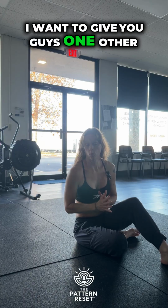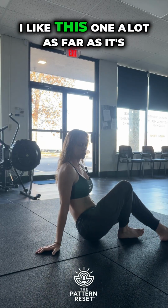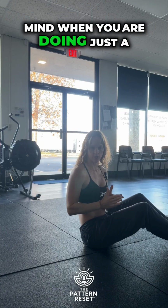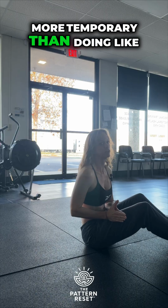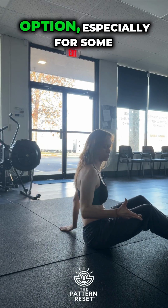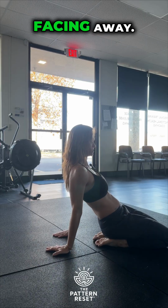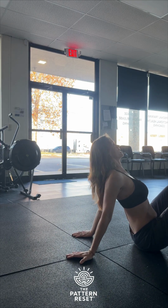I want to give you guys one other quick stretching option. I like this one a lot as far as it's an immediate opener, but keep in mind when you are doing just a passive stretch, it does tend to be more temporary than doing like the active ones that I showed you earlier. But this is still a great option, especially for some immediate relief. You're going to start with your palms on the floor, fingertips facing away. Just shifting forward, chest up.